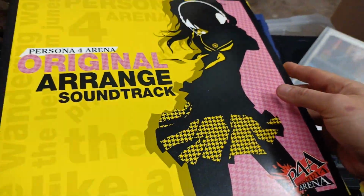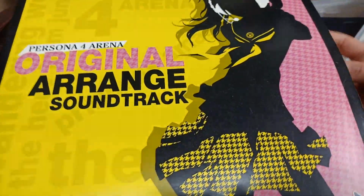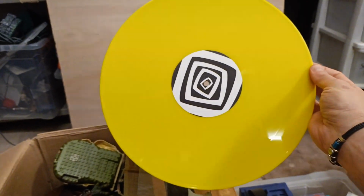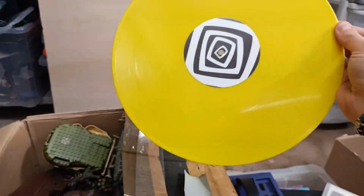We've got this thing here, which is the soundtrack for an RPG called Persona on vinyl, which is, let's get it out, somewhere. You're going to love this. I'm a sucker for this. Absolute beast for it. Look at that. Isn't that amazing? Sort of neon yellow vinyl.